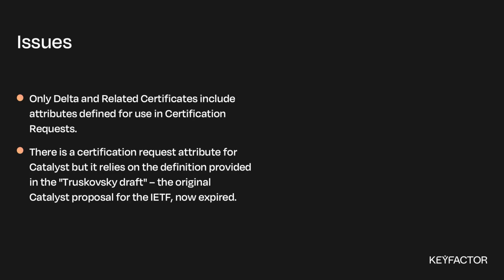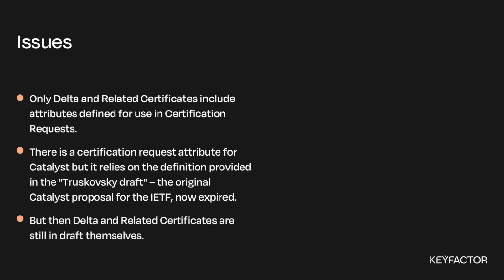There is a certification request attribute for Catalyst, but what we're currently using relies on a definition in what's known as the Truskowski draft, which was the original Catalyst proposal in the IETF, which has now expired and hasn't come back to life. On the other hand, Delta and related certificates are actually still in draft themselves, so it doesn't really matter which way you go, you're basically stuck using a draft in some aspect.